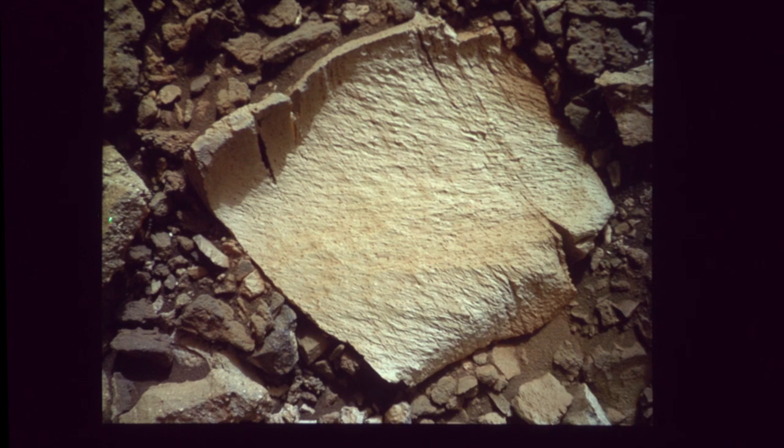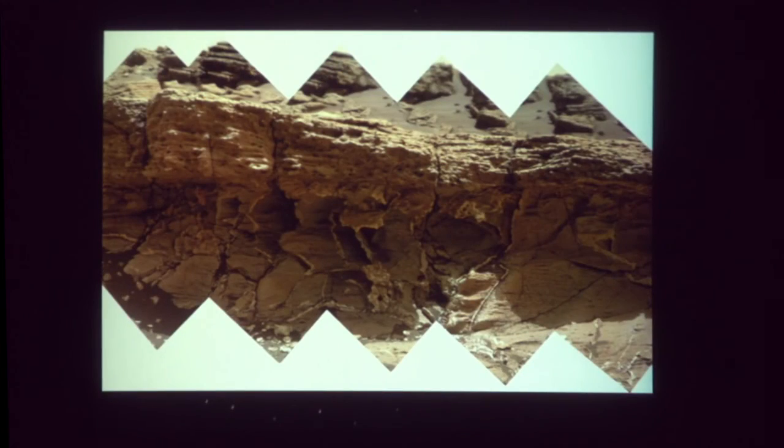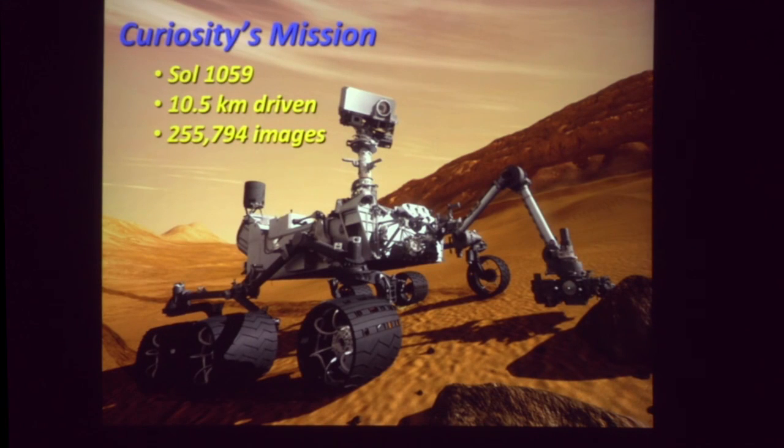So I should put this to scale. This is about 8 centimeters across. This is with the microscope camera. This is about 30 centimeters across. So it's still a very small view here. So there we go. Day 1059. It's only driven about 10.5 kilometers so far, but we've passed 250,000 images returned so far, and it's going strong.